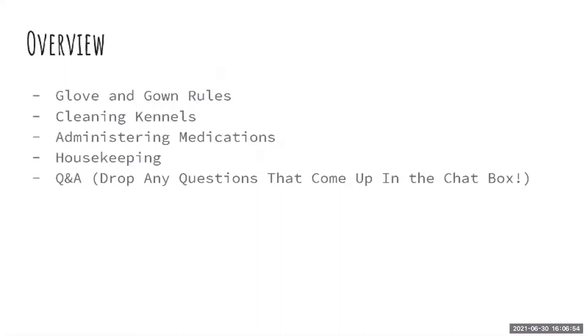All right, let's see. So during this session, we're just going to talk about some four different topics. It's going to be glove and gown rules, how to clean kennels, I'm sure we all know how to do that, administering medications and housekeeping. And then at the end, we'll have the Q&A. You can drop any questions that you have in the chat box so that we'll remember what we wanted to talk about.